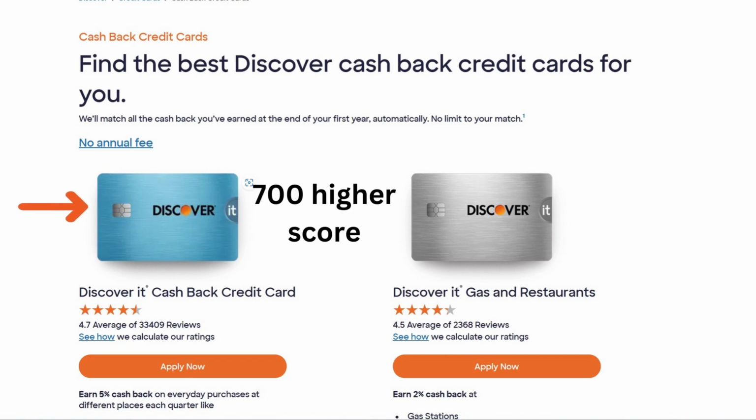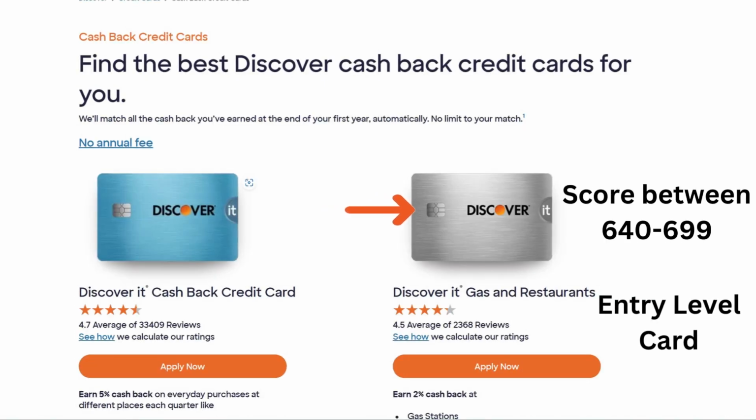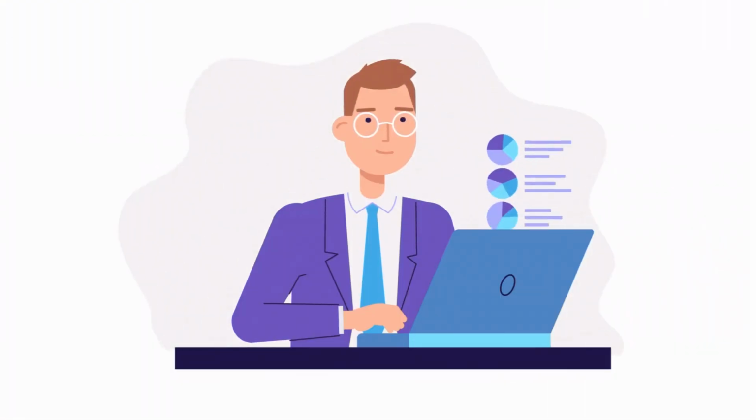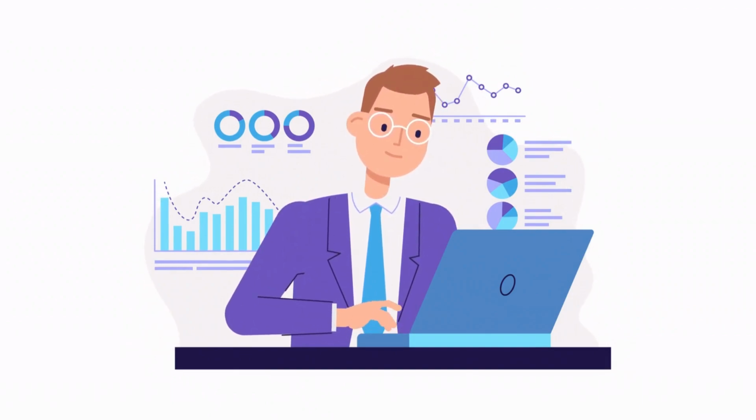There's another option. So the Discover It Gas and Restaurants card gives you 2% back on gas and restaurant purchases. And I think this is a very good card as well, but there's a difference between the two. With this credit card, your score is probably going to be lower than 700 if you apply. So anywhere in the 600s, you can apply for this card. And again, the difference between these two cards is they offer different benefits. The Discover It Cashback offers you the 5% in the categories. Discover It Gas and Restaurants only offers 2% in the categories of gas and restaurants. So I did not know the difference between the two. I didn't do my research and due diligence on the difference between the two cards when I initially applied a few years ago for this card.